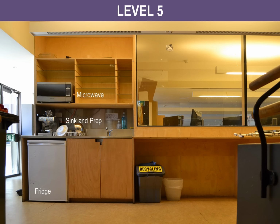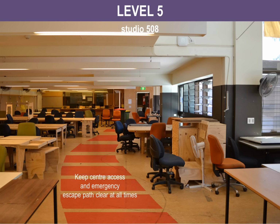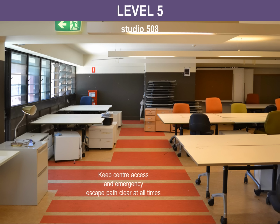A studio kitchenette is provided at the entry to the studio. There's a second A3/A4 printer scanner adjacent to Studio 508. Please ensure that the central access way is kept clear at all times. The fire stairs are accessed via the roof terrace, so please ensure that passage through to the fire stair and access to the fire extinguisher is kept clear at all times.